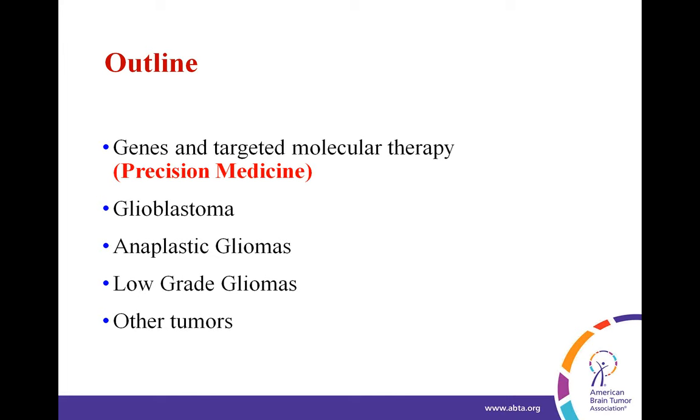This will hopefully build on the other webinar that Dr. Keith Ligon from Dana-Farber gave recently, where he talked more about the techniques that are used to determine the molecular changes in brain tumors. Then I'll talk a little bit about the specific molecular tests that can be useful for different types of brain tumors, specifically glioblastoma, anaplastic gliomas, low-grade gliomas. And then at the end, I'll talk a little bit about some of the less common tumors for which there's also been a lot of progress in determining the molecular changes and helping to guide treatment.